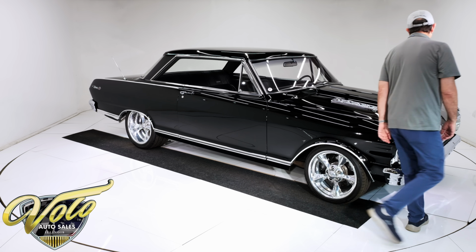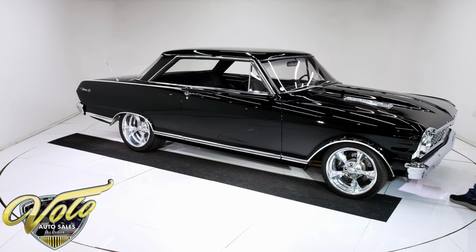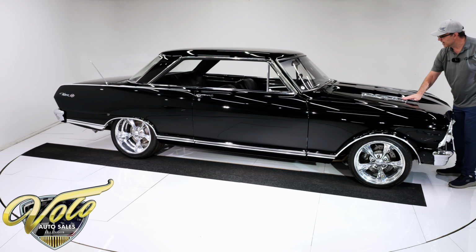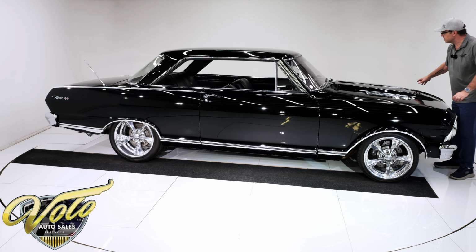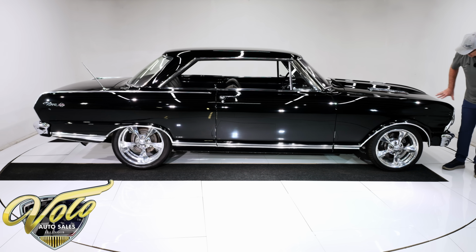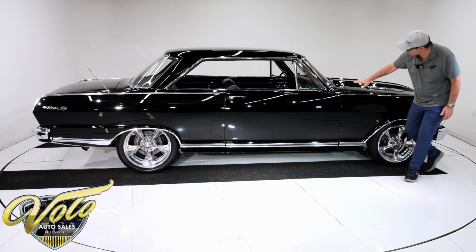Yeah, it's a hot little number. It's just got the look. It's got it going on. This is a metal cowl hood. It has the Camaro ice cube trays on it, the Super Sport trays. All nice, clean, straight metal. Everything fits nice. The fender's nice and smooth.